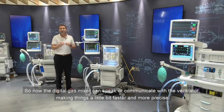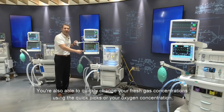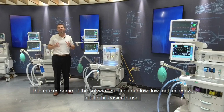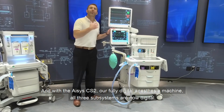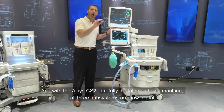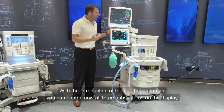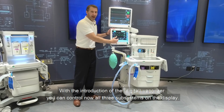more precise. You're also able to quickly change your fresh gas concentrations using the quick picks or your oxygen concentration. This makes some of the software, such as our low flow tool, EcoFlow, a little bit easier to use. And with the ASEAN Square, our fully digital anesthesia machine, all three subsystems are now digital. With the introduction of the vaporizer, you can control now all three subsystems on the display.